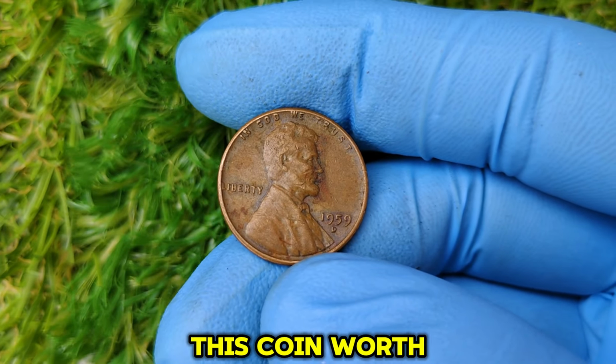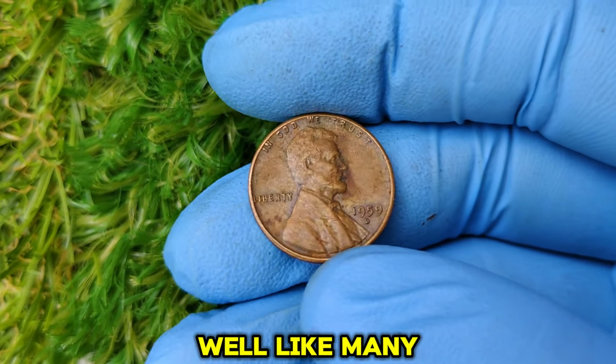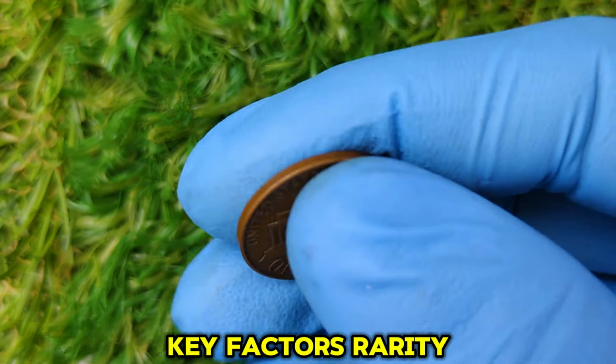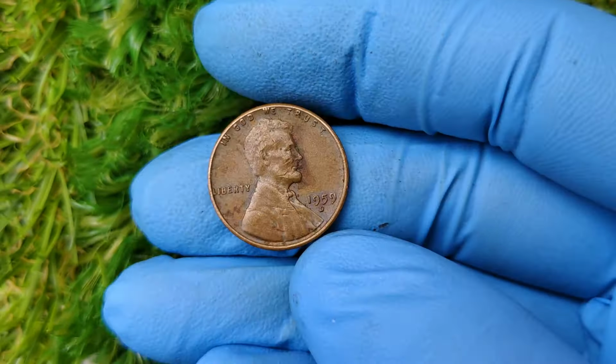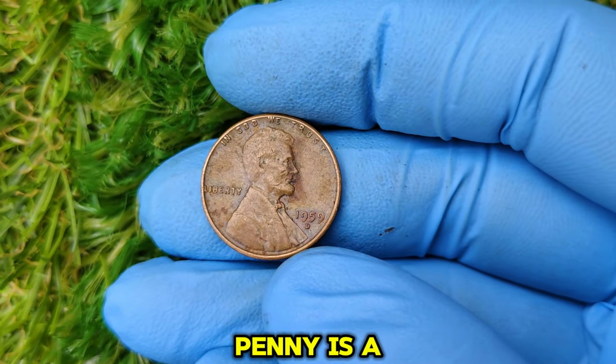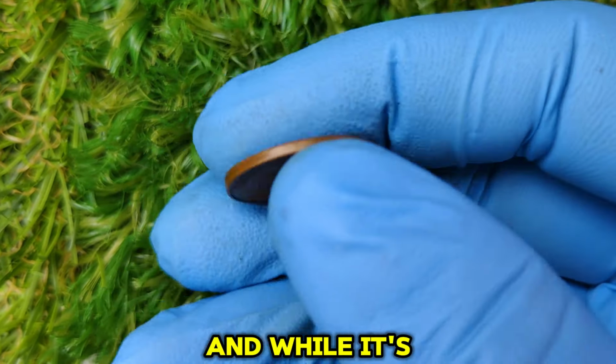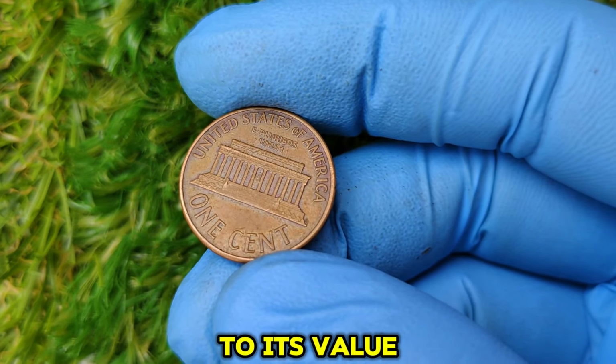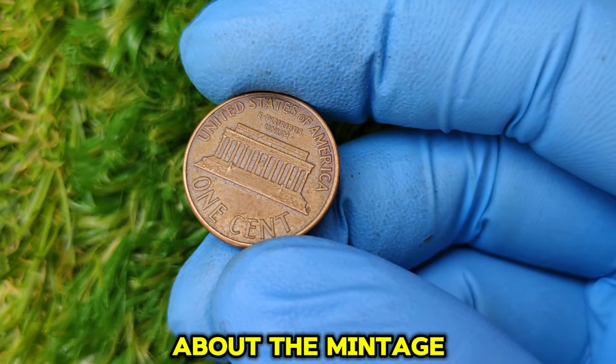So, why is this coin worth so much? Well, like many valuable coins, its worth depends on a few key factors: rarity, demand, and condition. The 1959 penny is a popular coin among collectors, and while it's not incredibly rare, there are certain factors that contribute to its value. First, let's talk about the mintage.